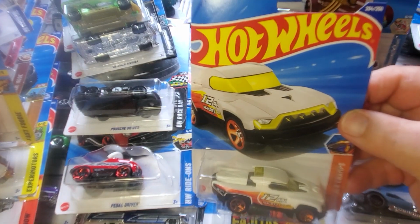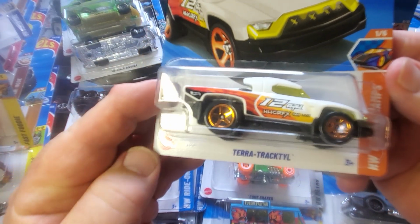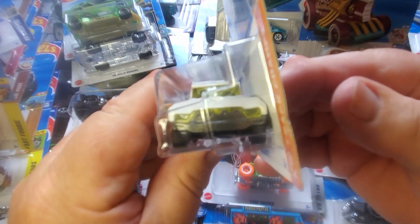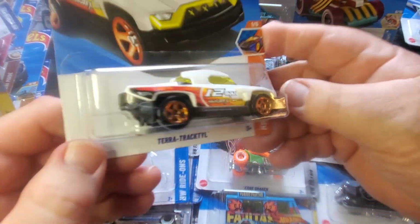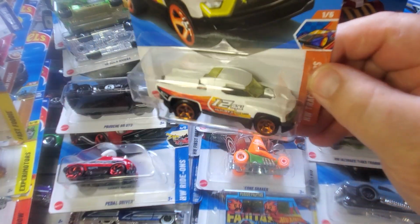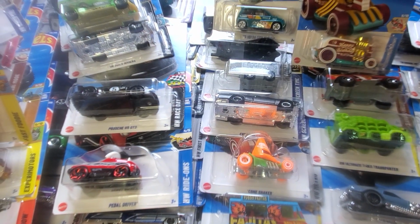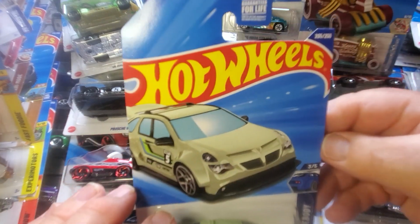Okay, collector number 204. Another fantasy vehicle, Terra Tracto. White, it's like yellow interior plastic piece. Nice tampo work on the side. I like it, but it's a fantasy vehicle. It has its place in the lineup, but I'm not excited about it.